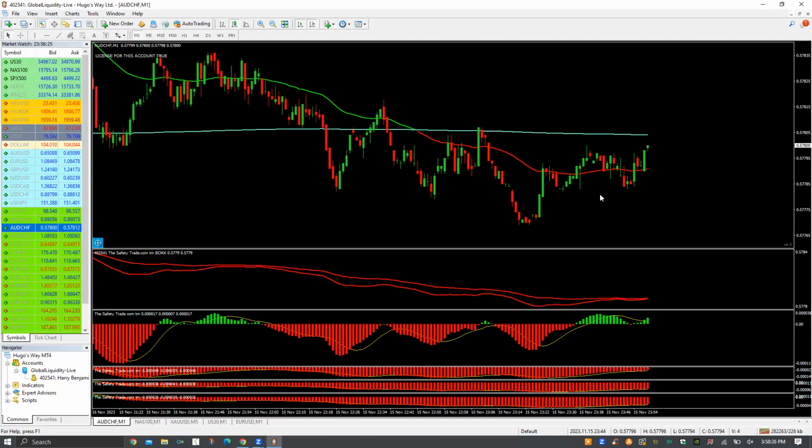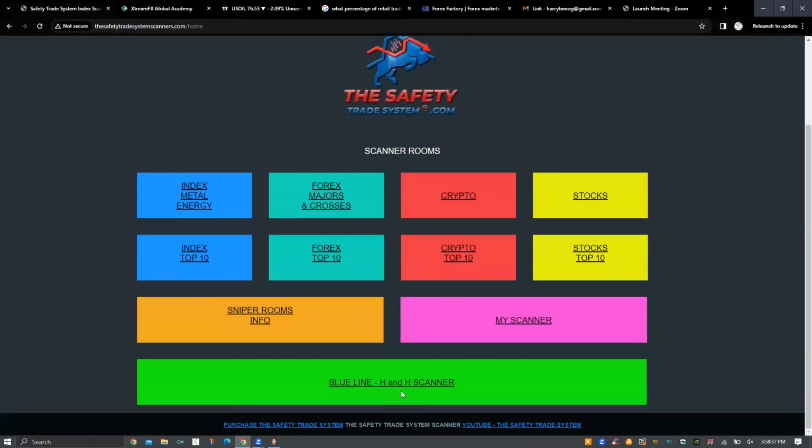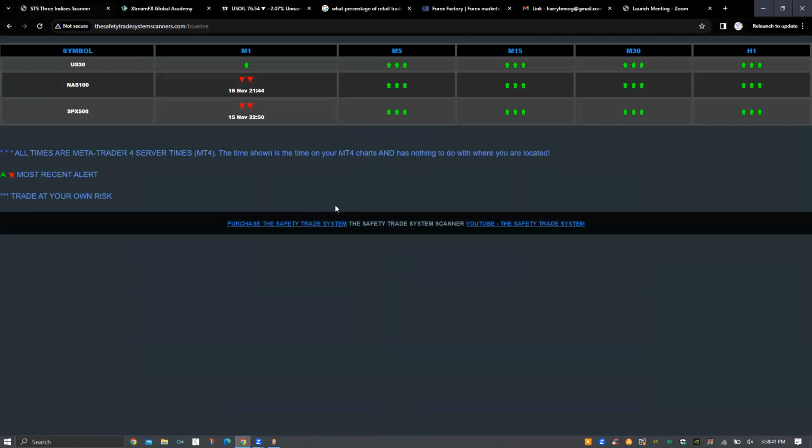And then we have what we call the H and H, where it calls out where we trade to the blue line. And this one is absolutely free money. Now look at that. We have it on 1 minute. On that 1 minute, 2 of them are going down, while one is facing up, which is US 30. You know what it means? What it simply means is that US 30 is going to follow NAS 100 and SPS 500, right? So let's just open US 30 on 1 minute.